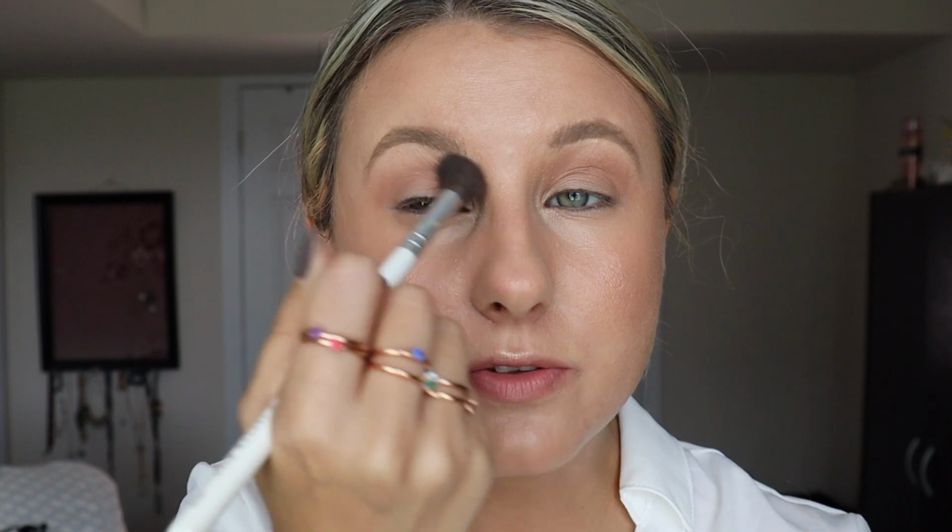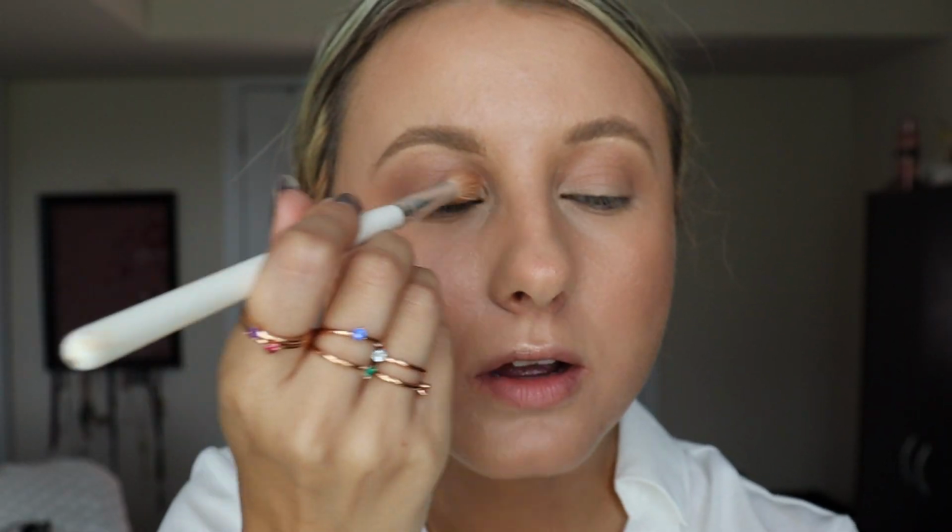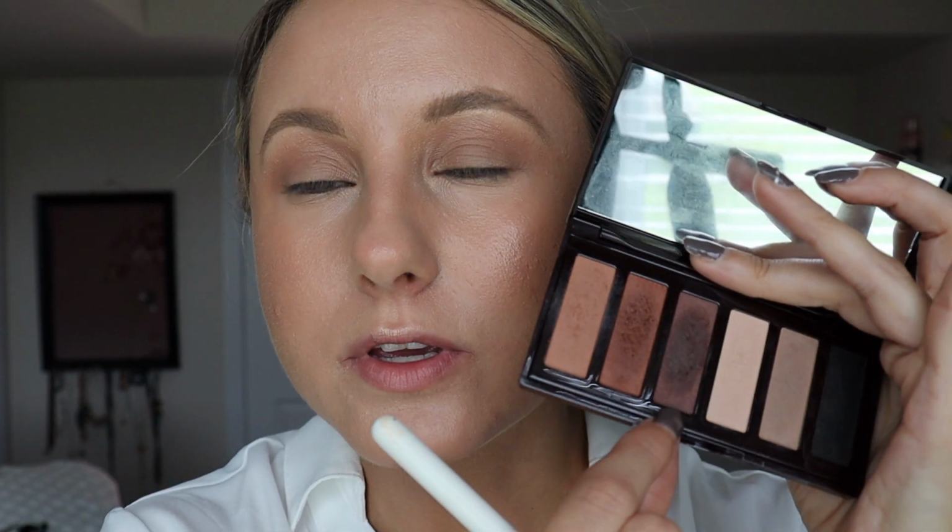So I really want to blend out that first color just as a base. For the eyelid, I'm going to go in with the gray. Again, these are not dry mattes, so you're not dragging a brush and powder across your eye like you do with some eyeshadow palettes. These are very creamy. And to darken the outer V, I'm going to go in with the darkest brown. Again, like I said, a little bit goes a long way with this palette because it is super pigmented.